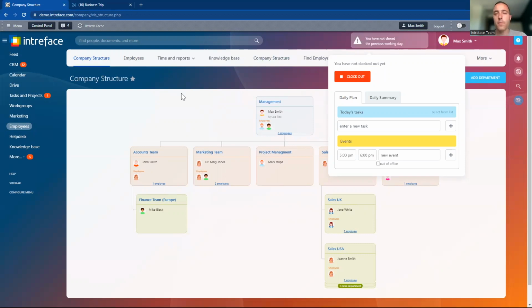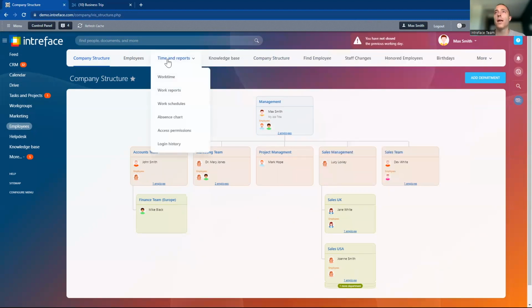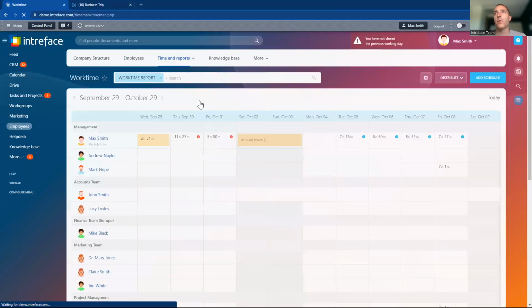So in your HR department, you can come into your time and reports area. If you click in the work time area here, we can see all the time that has been logged for each user across different departments inside the system. So if there's a specific amount of time that a user has to work each week, you could analyze that through the time logs inside the Bitrix24 system.